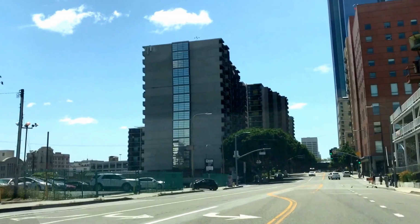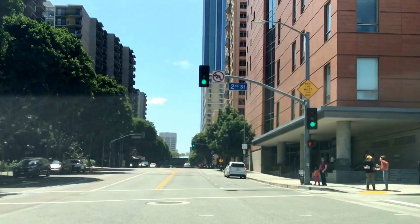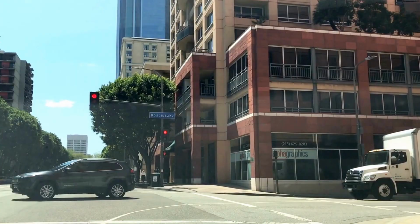I parked at that parking lot. It's about $15 during the day. I'm sorry, 16. That's the maximum rate. And we're just driving down Olive, passing Second. That's Stanley Mosk Courthouse.